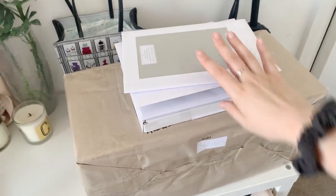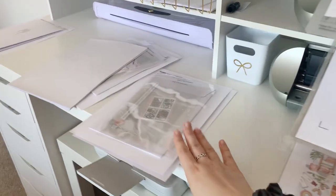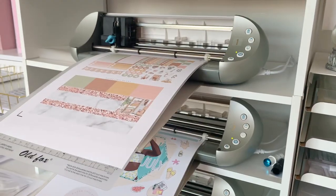And then I've got some orders here, got some other orders, I just need to finish these. These ones need to be foiled, these are glossy, and then I can go. So I'm just going to carry on now.